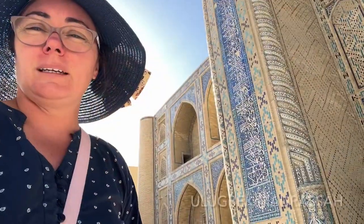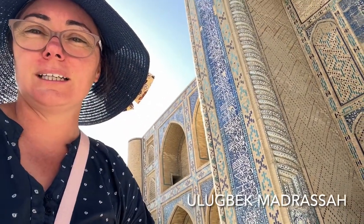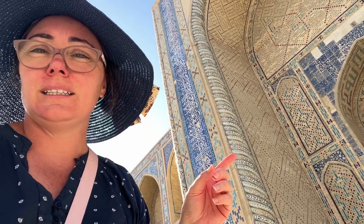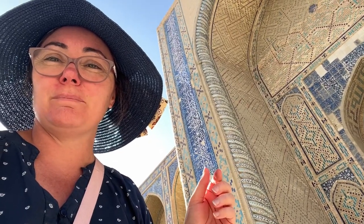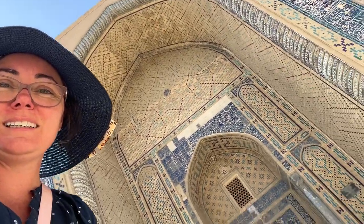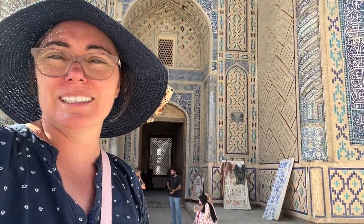This is Ulug'bek Madrasah, and one thing that I've noticed that I really, really like about this one in particular is these tiles here. They look like rope. Yeah, it's gorgeous. Really, really just stunning.